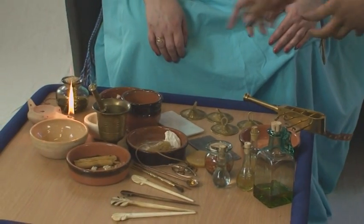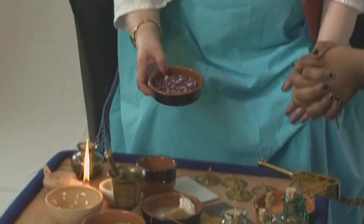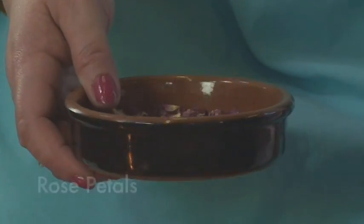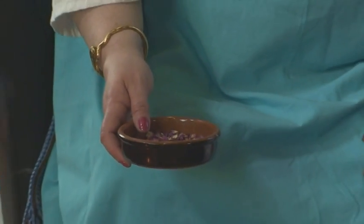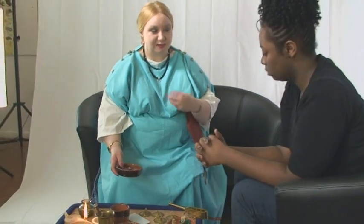Could you tell me about what you use this for? What, the rose petals? Yeah. Those are used for perfumes. You could perfume your bath oil with it, or again you could crush that because you would want to make the soot eyeliner that you use smell more fragrant, because soot doesn't smell so good.